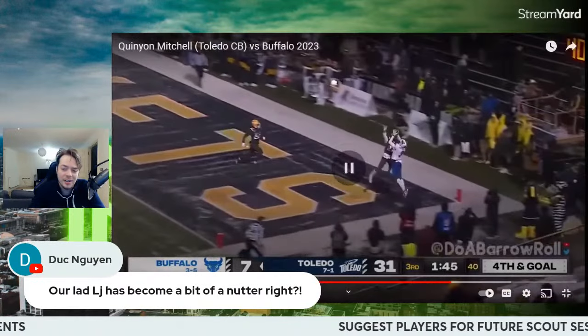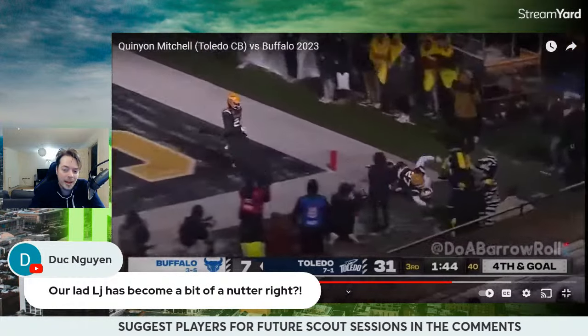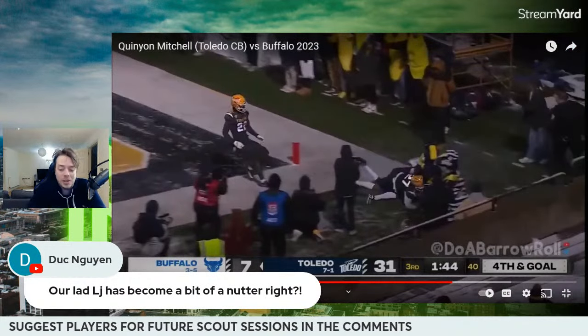And just there. So the receiver has the ball, and he's able to just smack it out of his hands. So that was what I was talking about.